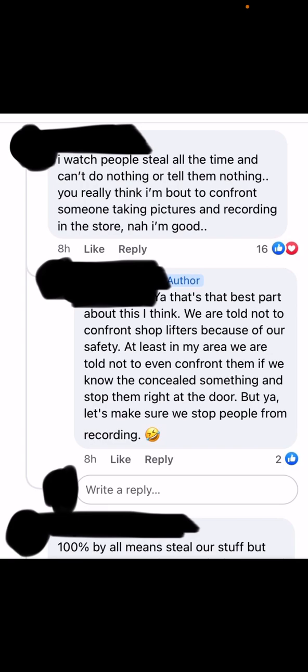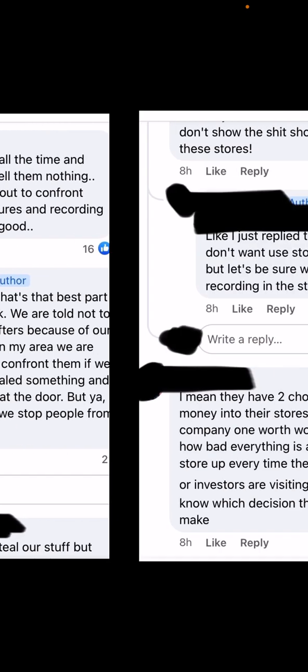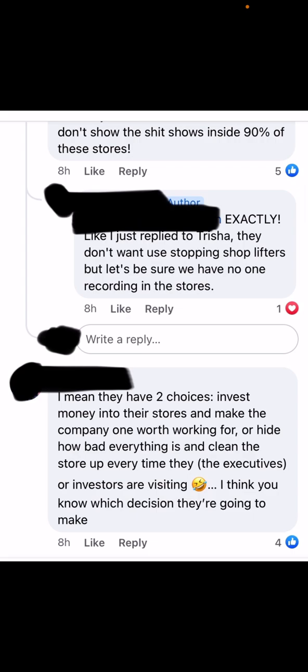Child. This is hitting home because of what just happened to me with the Karen threatening to call the police on me two days ago at Walgreens. 100% by all means, steal our stuff, but don't show the messes inside 90% of these stores. Someone replied, exactly! Like I just replied to Trisha, they don't want us stopping shoplifters, but let's be sure we have no one recording in the stores.